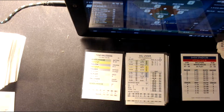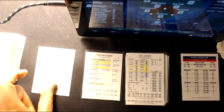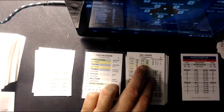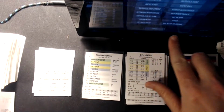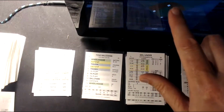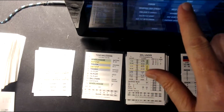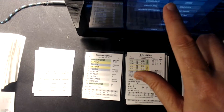So Tom Hausman is actually going to face Del Unser. And I think Del Unser was an ex-Met. I think he played with the Mets at some point. But here goes. We're playing with the fast action cards. That's Wheelhouse, Wheelhouse 53, and that's going to be a line base hit to right. Kranepool cuts it off, throws it in to Flynn. So Del Unser pinch hit single.